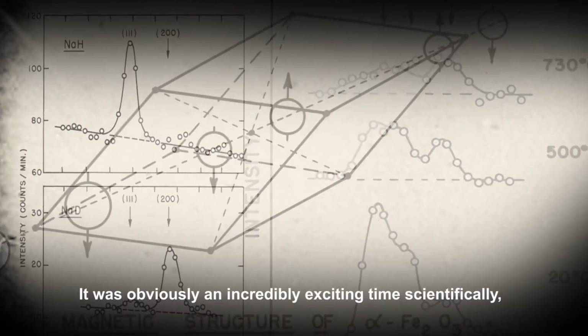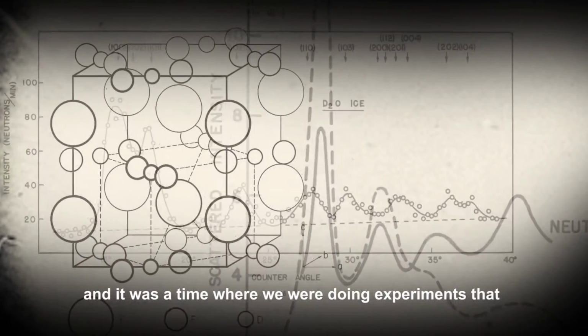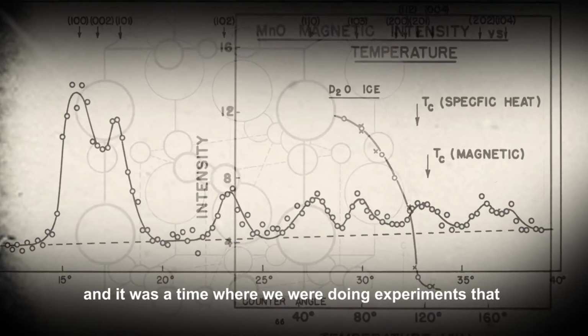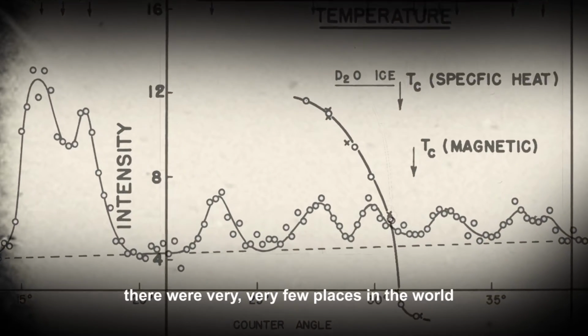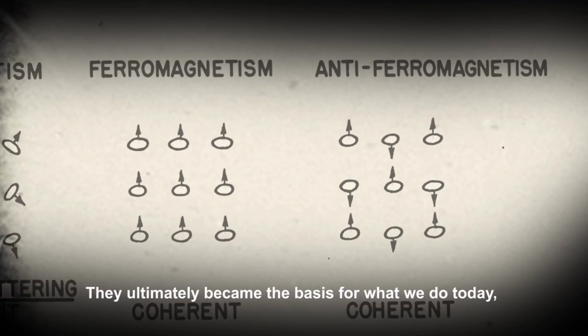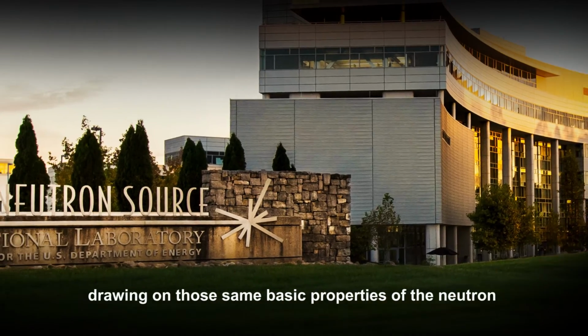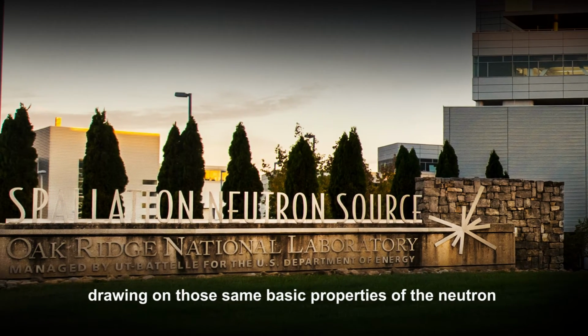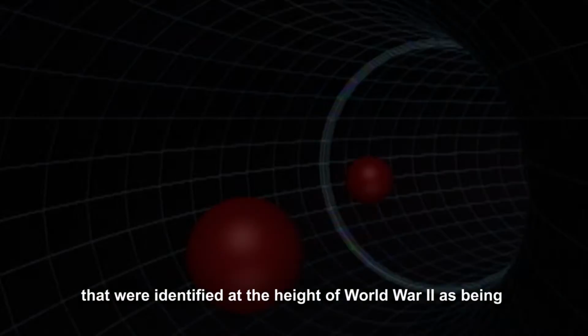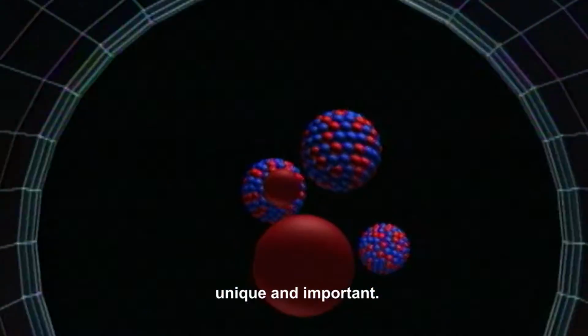It was obviously an incredibly exciting time scientifically. It was a time where we were doing experiments that there were very, very few places in the world where you could do. And they ultimately became the basis for what we do today with both the High Flux Isotope Reactor and the Spallation Neutron Source, drawing on those same basic properties of the neutron that were identified at the height of World War II as being unique and important.